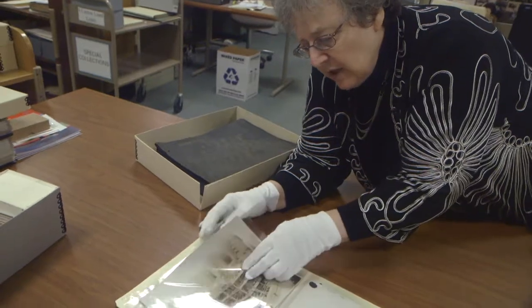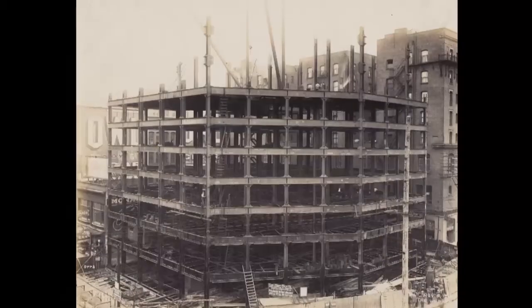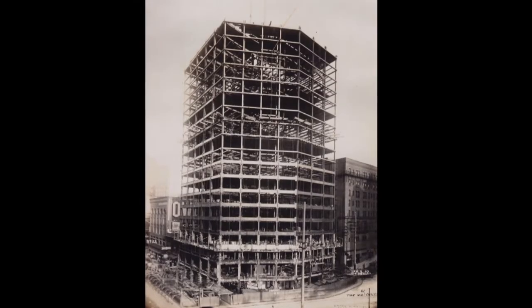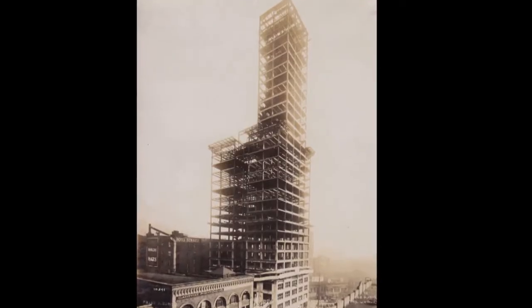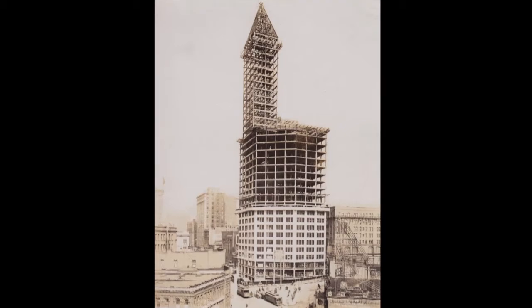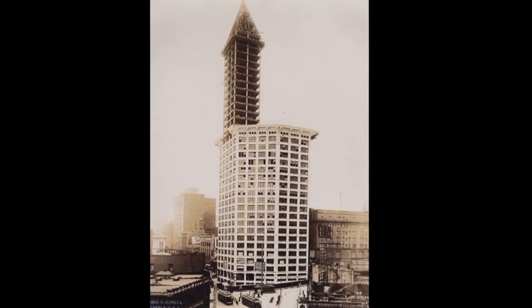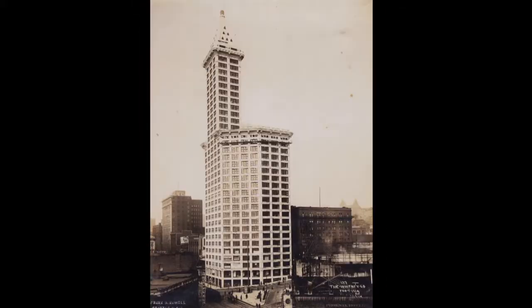So then this just begins to go up and up and up. This was a major, major undertaking. It took from 1911 to 1914 to build it. See, now it's getting up there. The tower's beginning to take shape. Now watch the cladding going up. They're getting close to the top. Just kind of crept up, up, up.